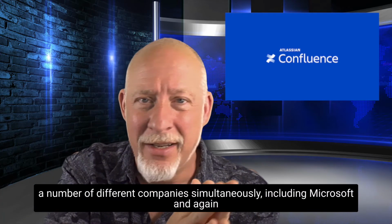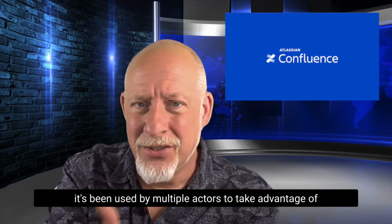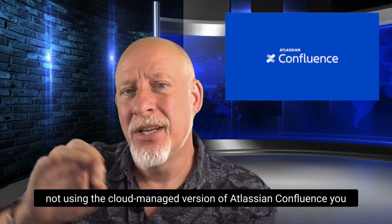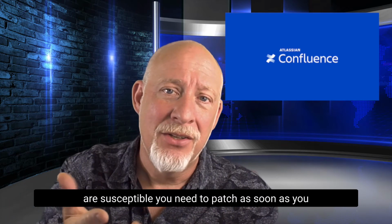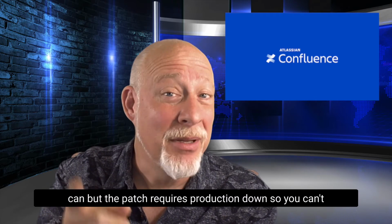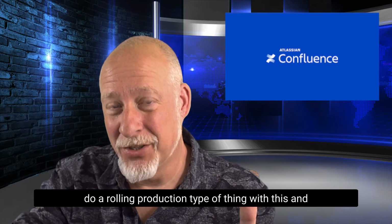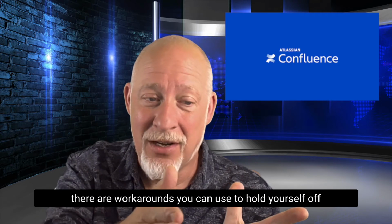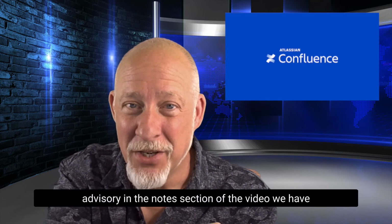This was found by a number of different companies simultaneously, including Microsoft. And it's being used by multiple actors to take advantage of these deployments. Real important takeaways here are that if you're not using the cloud managed version of Atlassian Confluence, you are susceptible. You need to patch as soon as you can, but the patch requires production down, so you can't do a rolling production type of thing with this. And there are workarounds you can use to hold yourself off. Very important. I'll put a link to the Atlassian Confluence advisory in the notes section of the video.